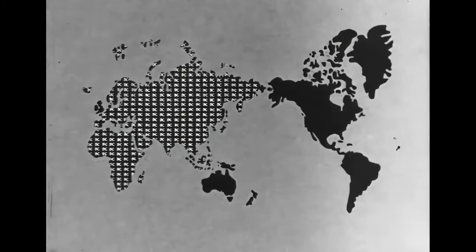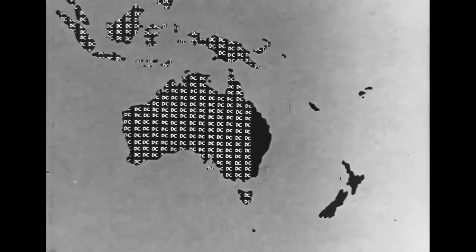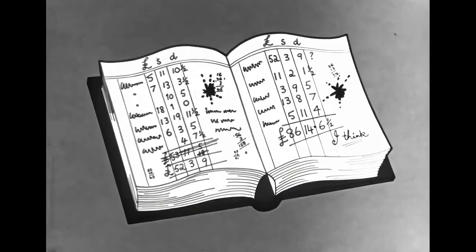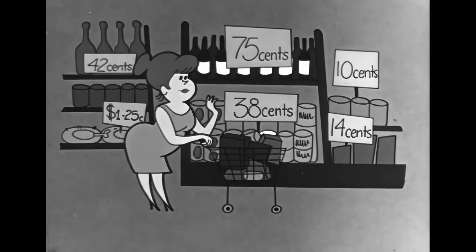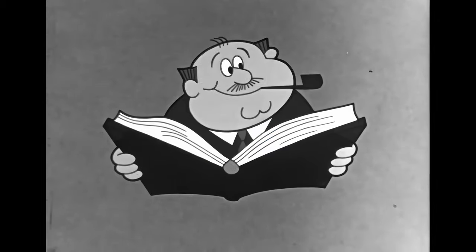95% of the world's population live in countries using decimal currency. Australia's one of the last countries to change to decimal currency. New Zealand will change in 1967. Mistakes are easily made in pound, shillings and pence. Bosses get angry, and time and money are wasted. Housewives will find decimal currency simpler. Typists and clerks will find it easier. Time and money will be saved, and bosses will be happier.